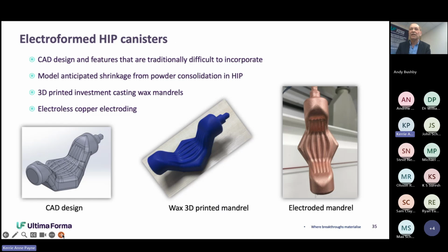So we designed a can using CAD design with some features that are very difficult to traditionally incorporate: off-axis features, ribs on the surface, and so on. We model the anticipated shrinkage of the powder, so how it's going to behave once it's consolidated. And then we use 3D printing to create a wax preform. So again, we're borrowing some technology from the investment casting business, where it's now possible to 3D print investment casting waxes, and then we metallize that wax using the electroless copper process, which again we're borrowing from the electronics industry. So we're bringing together different technologies here to create some innovation.